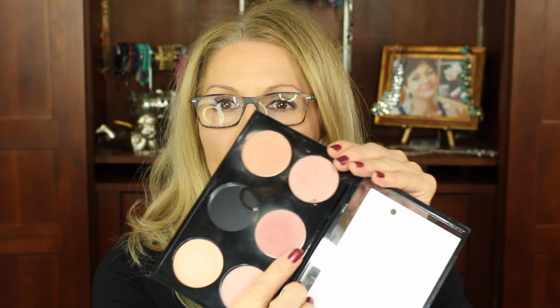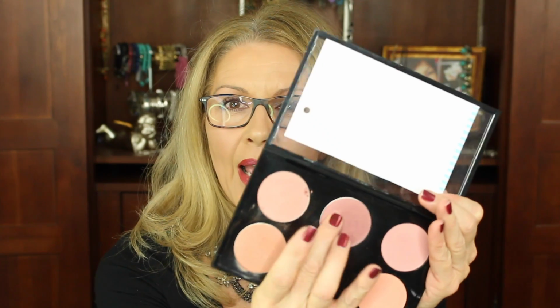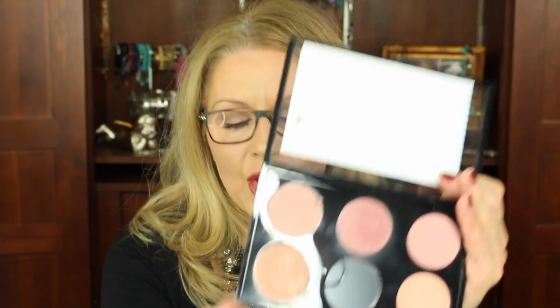Anyway, I have been using by MAC the Plum Foolery. I just love this color. And the other one is Sun Basque. And here's the Plum and here is the Sun Basque. Yes. Here they are on my hand. They're just really pretty blushes. Let me put them on the back of my hand. Just really pretty blushes, and I've really been enjoying them.